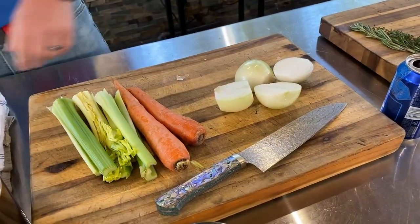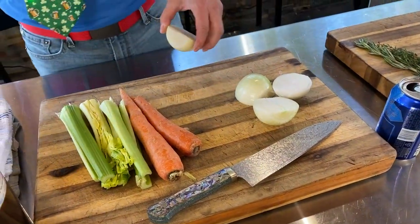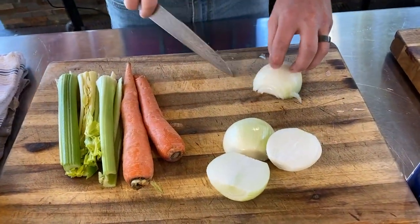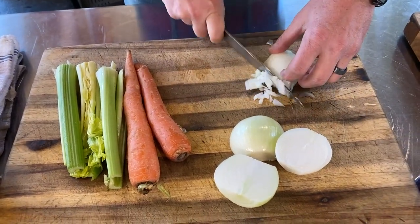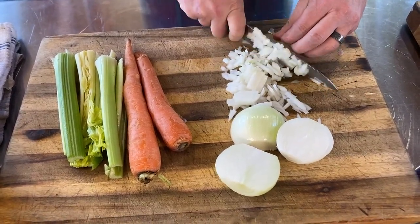They definitely do. All right, so you can put all your vegetables in a food processor. Typically, it's a finer mince or dice on your vegetables because it needs to be a very cohesive balance of vegetables to the meat.